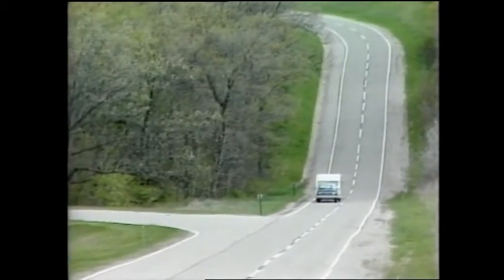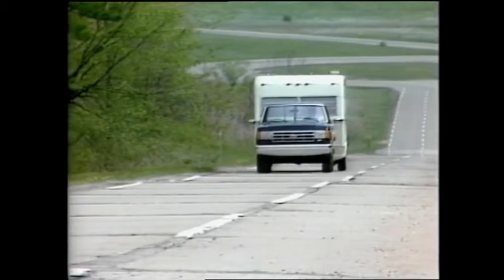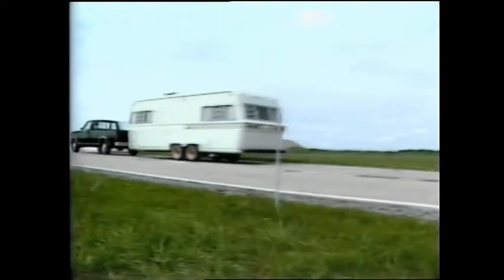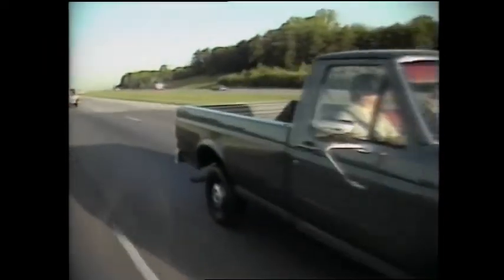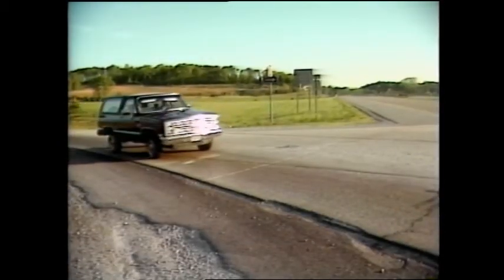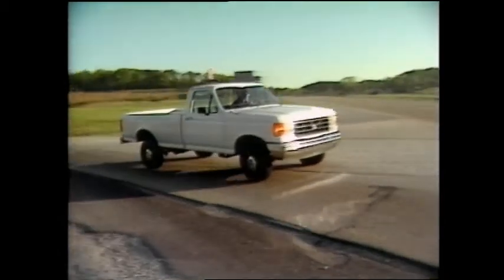Also taken into account were those drivers who depend on the F-Series to tow their recreational vehicles. With a trailer attached, the F-Series is again tested for its reliability. Once proven on the test track, the new trucks were taken on the road. Last spring, a dozen vehicles, including those of the competitors, were assessed on ride, handling, and performance characteristics.